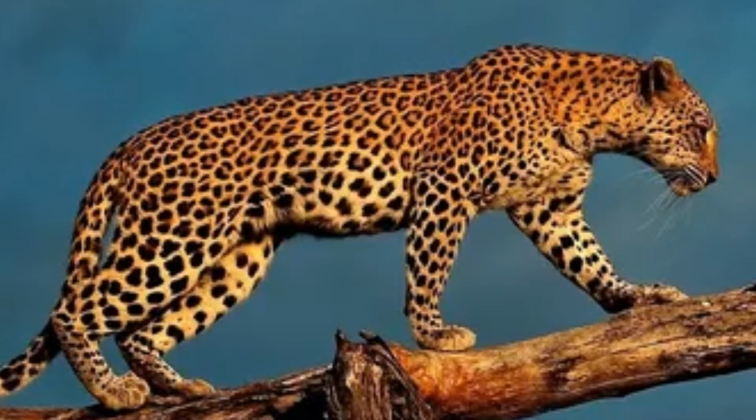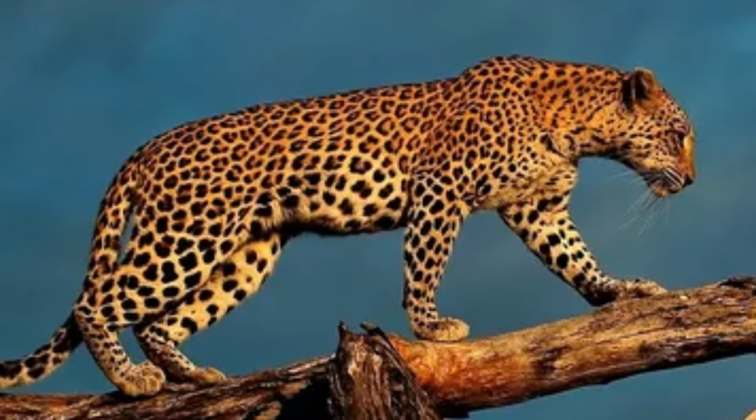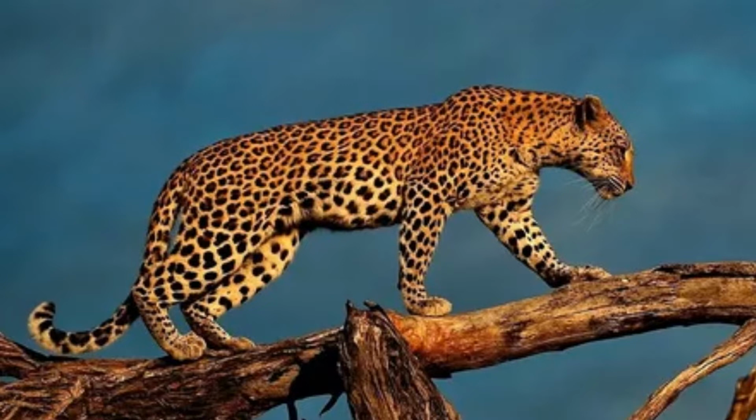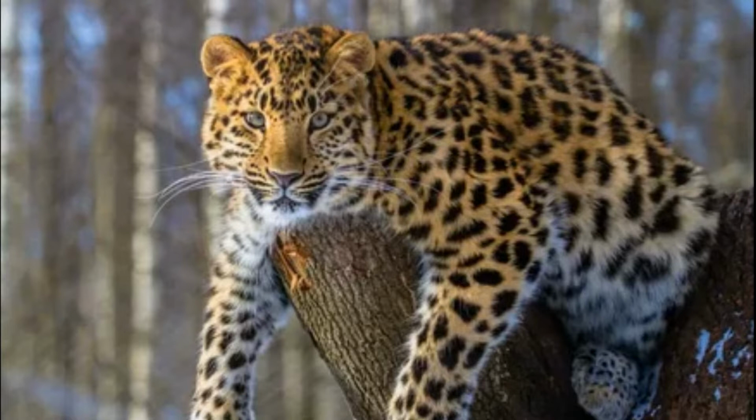How much does a leopard weigh? A leopard's weight varies between males and females. Males are usually much stockier than females and have significantly larger heads and paws. Females typically weigh between 17 and 65 kilograms, and a male usually weighs anywhere from 31 to 75 kilograms.